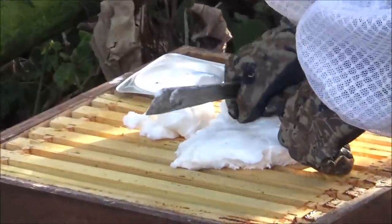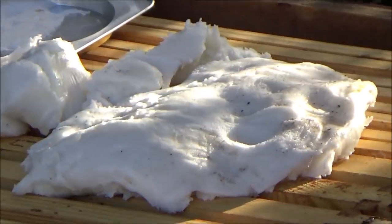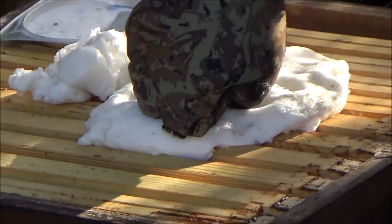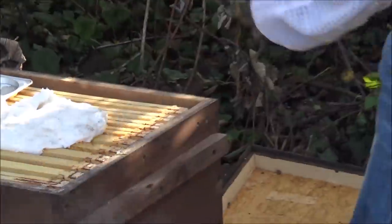Right, and you're pushing that down amongst all the frames then, yeah? Just so the little things can go on, really. Okay. Oh, don't kill them. Just squash one into them. That'll do. And the lid's going back on.